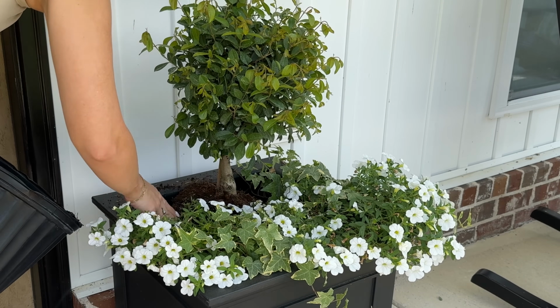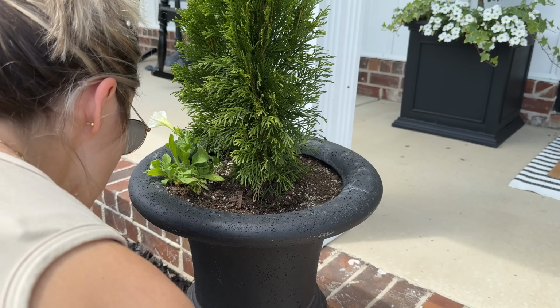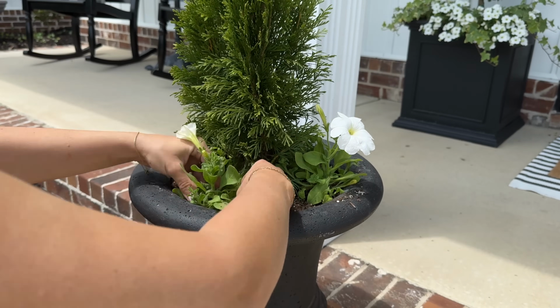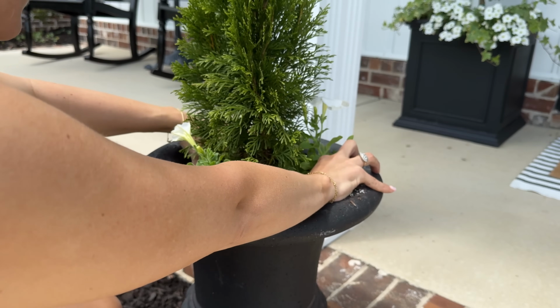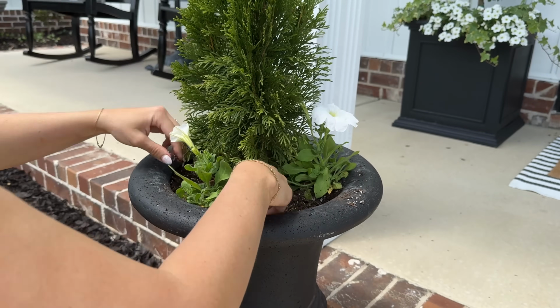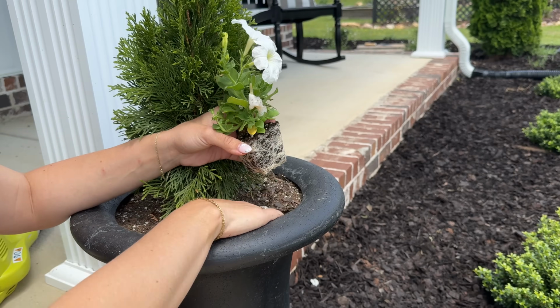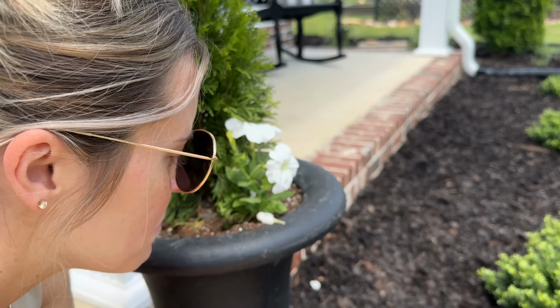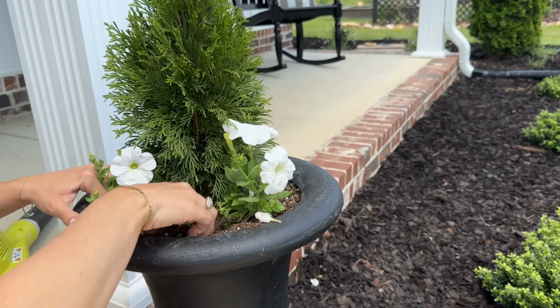But we're gonna get these planted up, and then also I wanted to add in some more of these white petunias around this little arborvitae that we have planted here. I just love the look of these little white petunias. I have them planted throughout the whole front of our landscape, and they're just so elegant and pretty. I just think they're so beautiful.